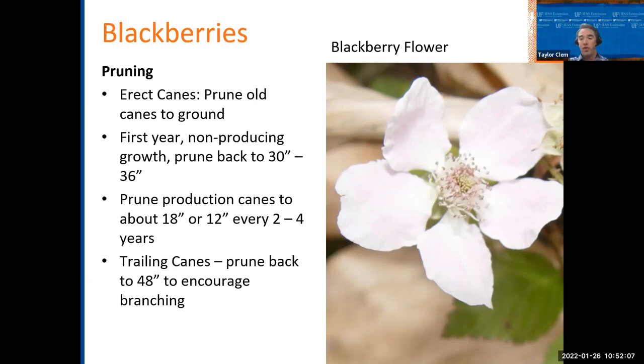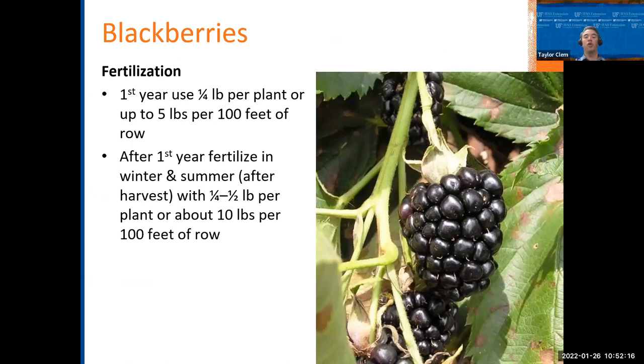But I mean, if you want to have an edible landscape, you can put blackberries in your ornamental beds, and I mean, they would look beautiful. So for fertilization, spoon feed, because they're actually very susceptible to burning.